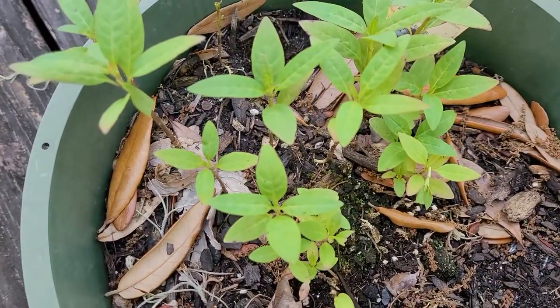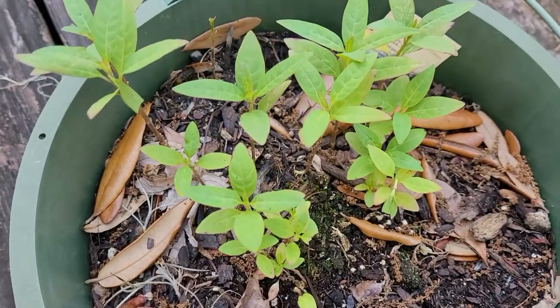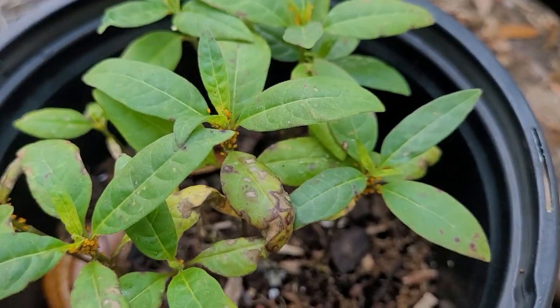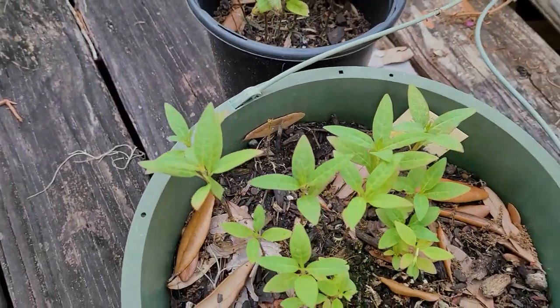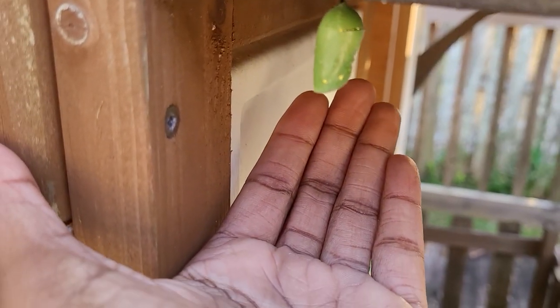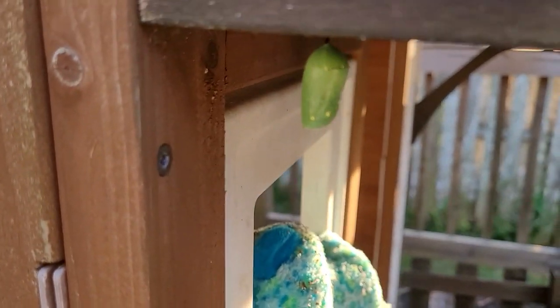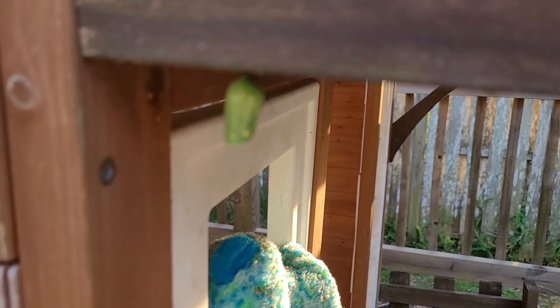More milkweed up here. And from what I can see, look at that. Aphids have got a hold of this milkweed too. All right, let me show you something. On the kids' playhouse. Look, do you see that? Yes, it's a chrysalis. I hope it's focused because I really can't see it too well.